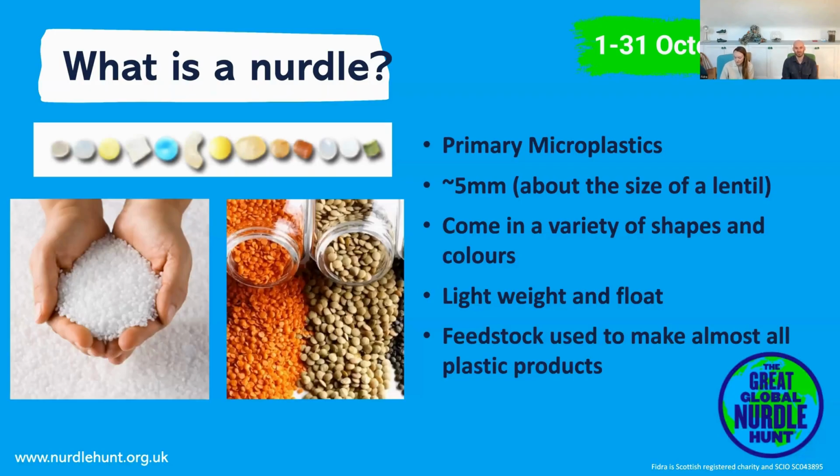So first of all, what is a nurdle? Nurdles are primary microplastics. They're approximately 5 millimeters in diameter, or about the size of a lentil. And they come in a variety of shapes and colors, and you can see some of those in that little image at the top there. And nurdles are lightweight, so they can easily be blown by wind, and they also float in water.